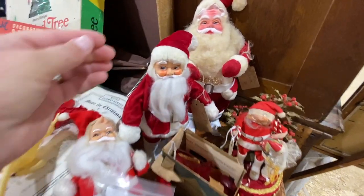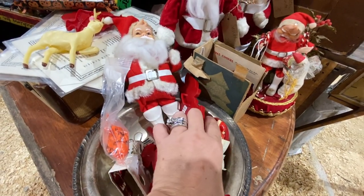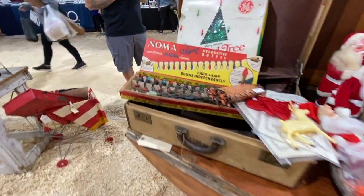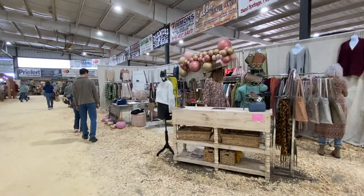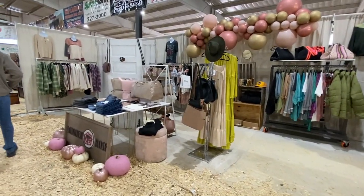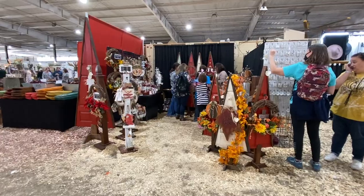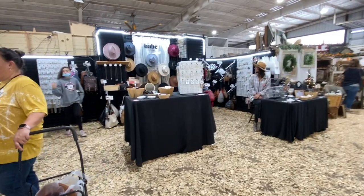Buffet. Here's a vintage Santa Claus. Look at him. Isn't that awesome? Look at these old Christmas lights. More fashion stuff, clothing. Porch decorations. Look at these hats.